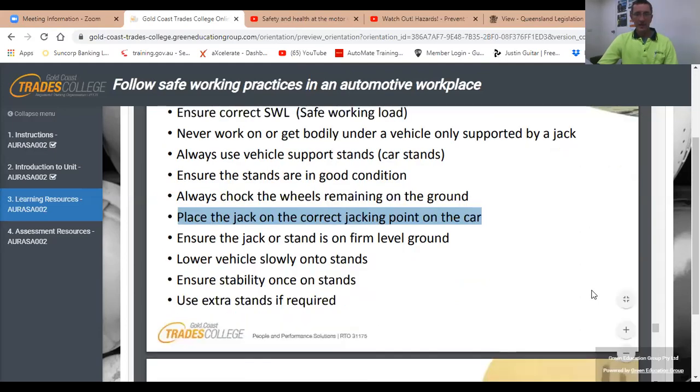So we don't want a jack or a stand being on soft ground. Grass is probably a good example. You see people doing work on their cars on their front lawn, and grass is relatively soft and soil is relatively soft, so it can easily fall over. So make sure the ground is firm and level.